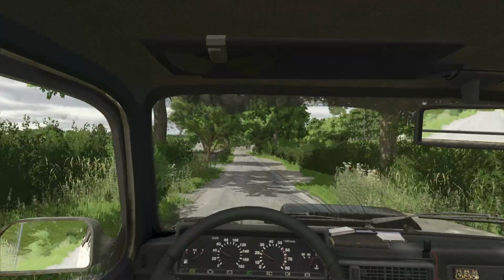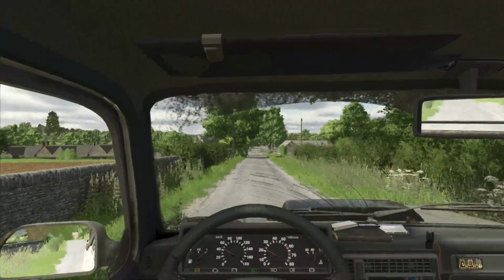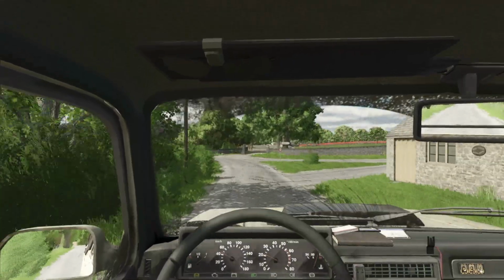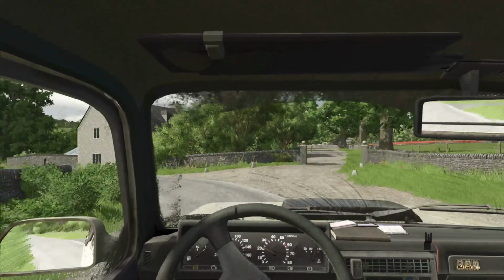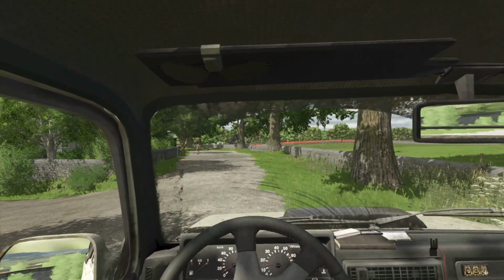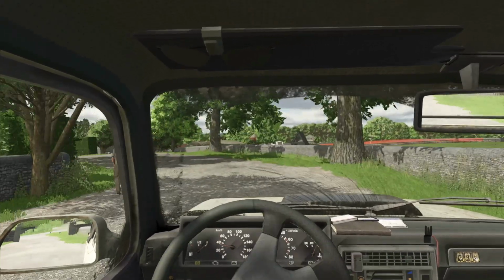So yes, we are coming up to the place guys. And yeah, this is going to be pretty much where we enter our farm from here on out. So let's quickly just take it nice and easy into this narrow little driveway, which might be a bit of a problem for bigger equipment. So it's something we need to take note of.